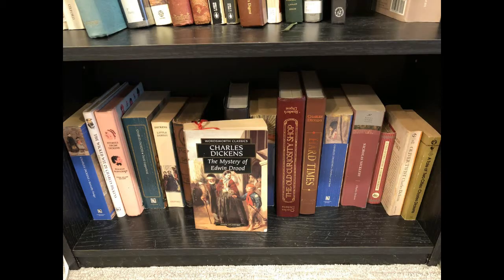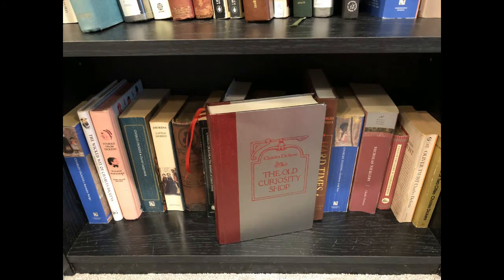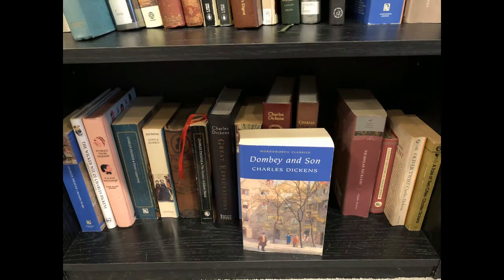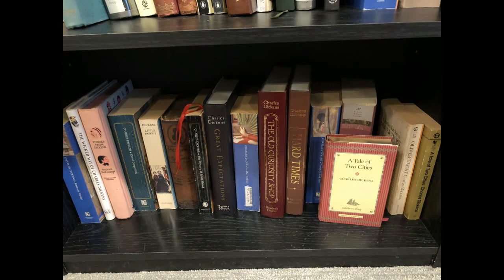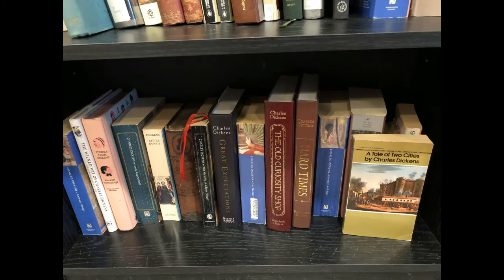The Mystery of Edwin Drood, Great Expectations, Our Mutual Friend, The Old Curiosity Shop, Hard Times, Dombey and Son, Nicholas Nickleby, A Tale of Two Cities, Oliver Twist, and another copy of A Tale of Two Cities.